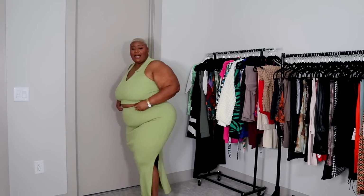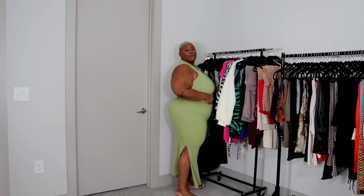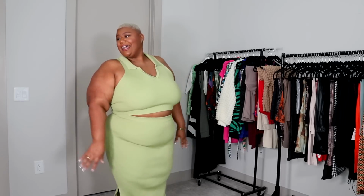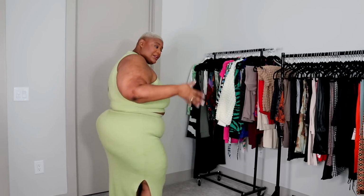Okay, split on each side. Maxi length. Down to the ankle, darling, the ankle. Cropped, cute collar, beautiful color. It just fits very well on the body and I like it. It's so cute. You know, got a little stomach in the front, but it's covered in the back. That's how I prefer my crop tops personally. It's just the vibe and I love the color. I think it's the color and the collared neckline for me. This whole situation right here is just cute.